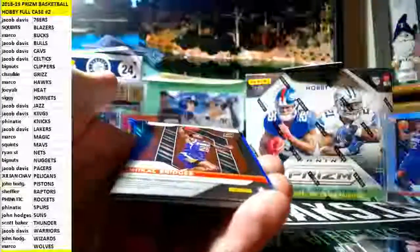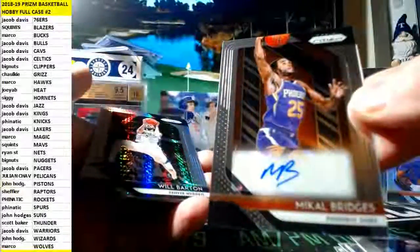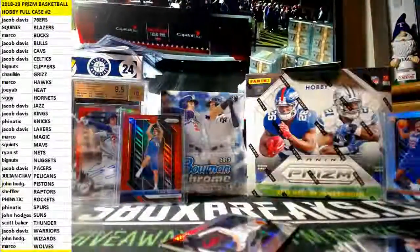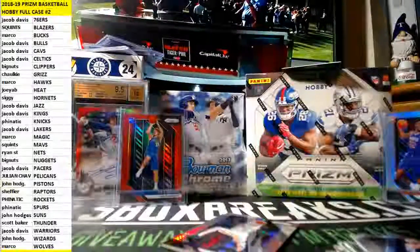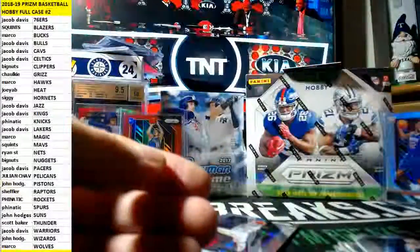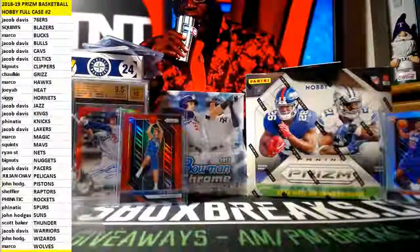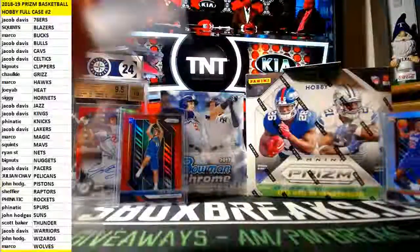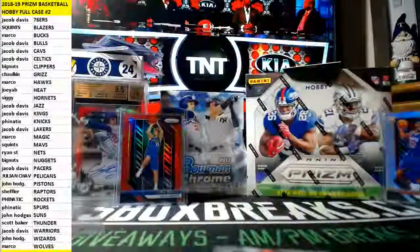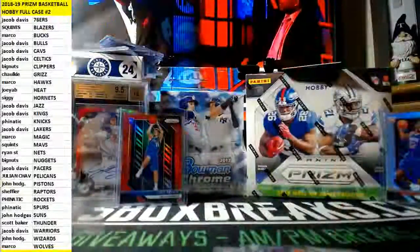Ooh, we got, I think, something cool coming here. Oh, Paul George. Nice Paul George. And next one's going to be Bridges for the Suns. Mikal Bridges. Phoenix, Will Barton, Okobo. Lots of good prism and stuff in here. I like the insert prisms, they're really nice.